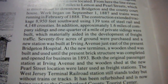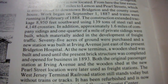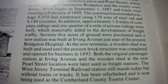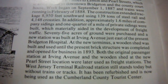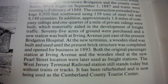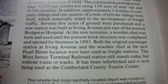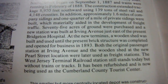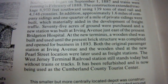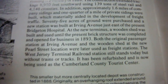Work began on September 1st, today's date, 1887, and trains were running in February of 1888. The construction extended trackage 8,950 feet southward, using 139 tons of steel rail and 4,148 cross ties. In addition, approximately 1.6 miles of company sidings and 1/4 of a mile of private sidings were built, which materially aided in the development of freight traffic.